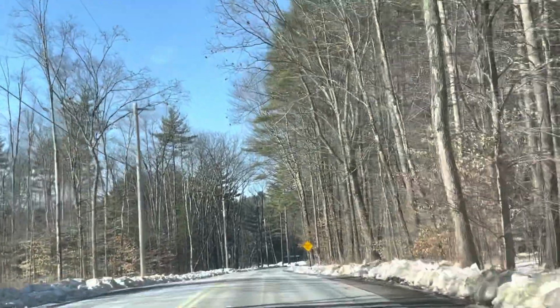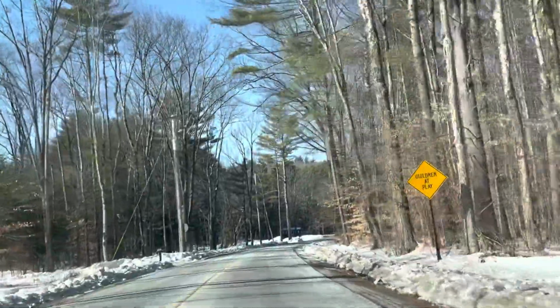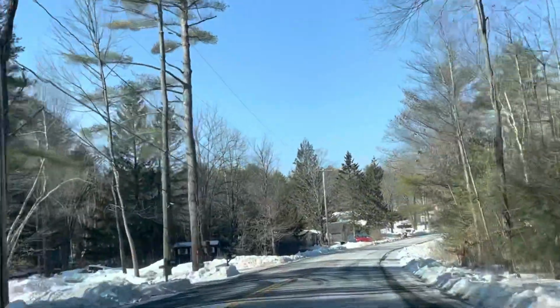Going back up the hill from the railroad tracks. More country living, empty trees. When spring comes, it'll be beautiful. You'll like to see that one. The leaves are coming out on the trees. Country living.